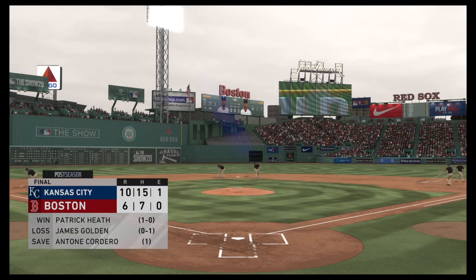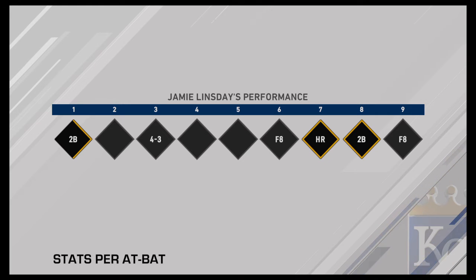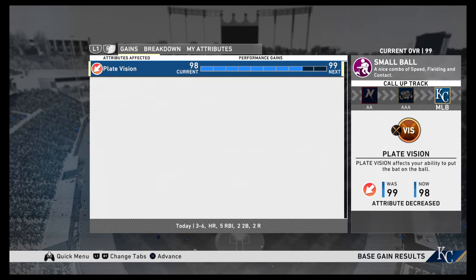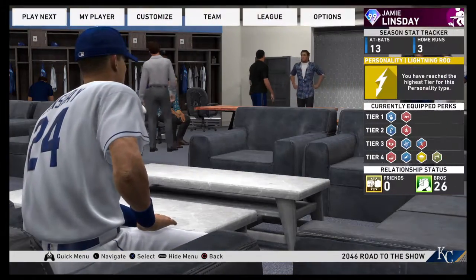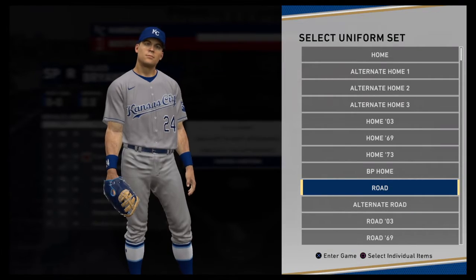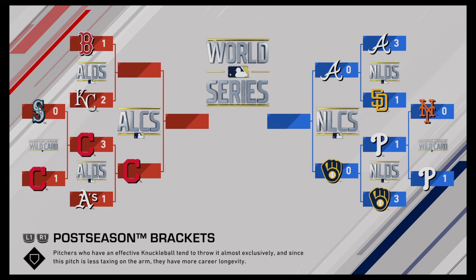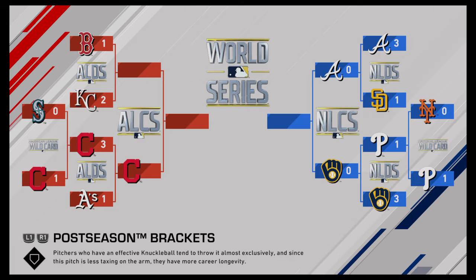10-6, the final score in this game. Kansas City take a 2-1 advantage in this division series. Now I feel a lot more comfortable. Yeah, let's not worry about alternate road till next series. Cleveland is one. Wow. Imagine that. Kansas City against Cleveland, ALCS.